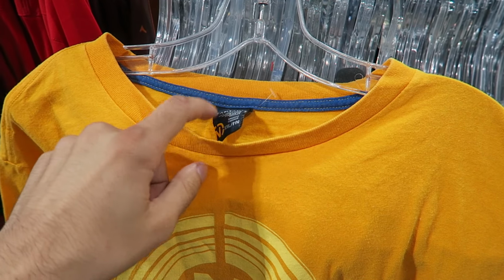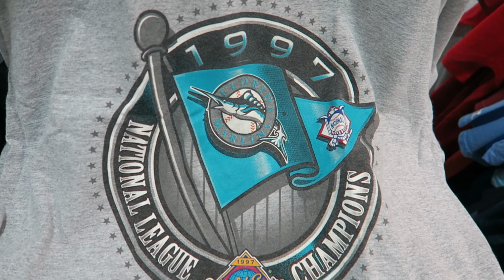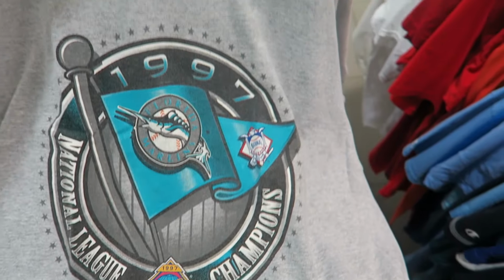I'm actually gonna pass on this. If you notice, look at the collar. Someone had a fat neck. Marlin stuff for days. 1997, National League champions. Size extra large, Pro Player, cop.